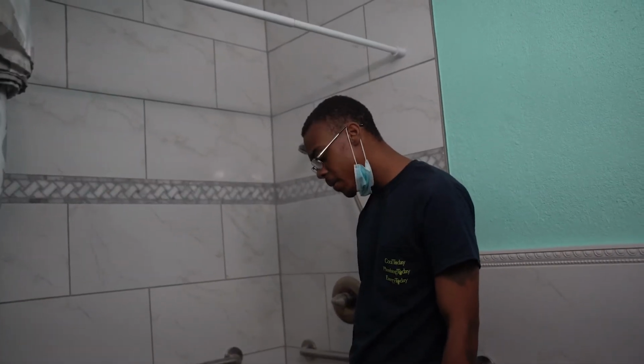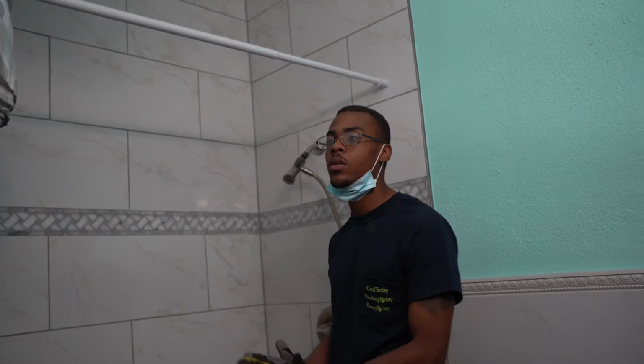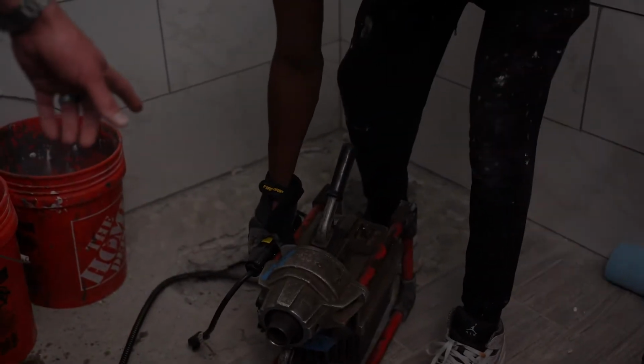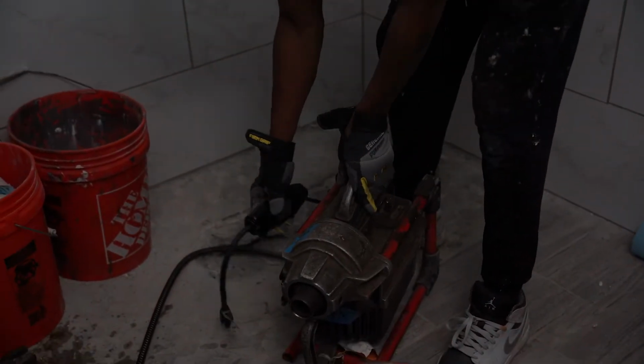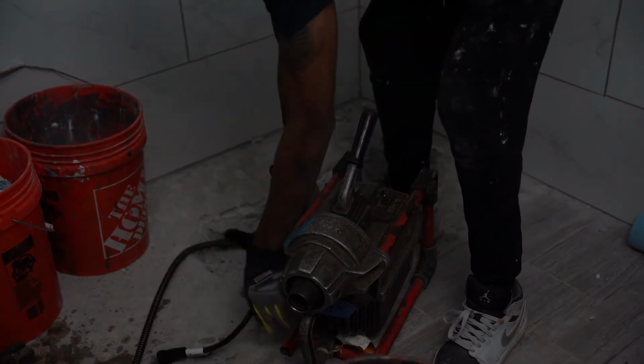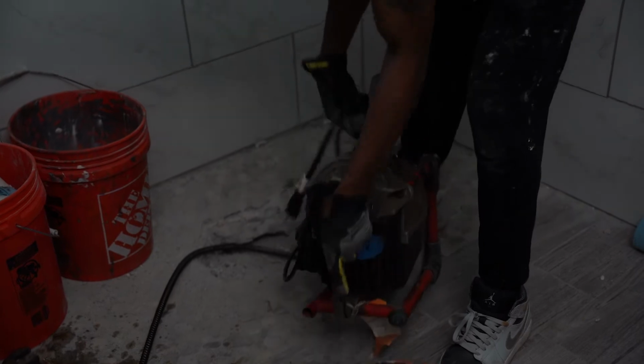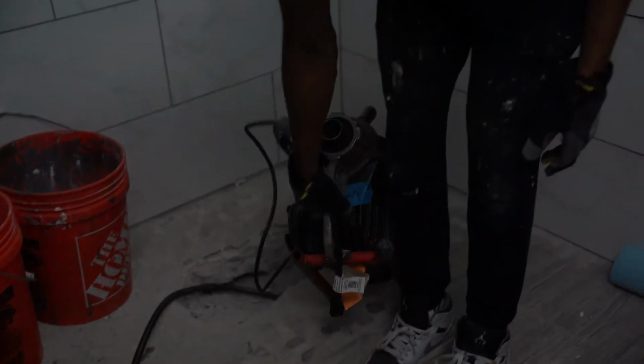Gotcha. Wow, man. Well, I appreciate your help, man. Hopefully we can get that thing out. All right, so what's that? Is that the little router rooter thing or whatever? This machine that you have here? Yeah, this is a K60. Gotcha. So is that what this thing hooks up to? Yeah. Oh wow, that thing is a beast, man. You ain't messing around with that thing.